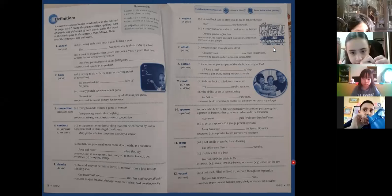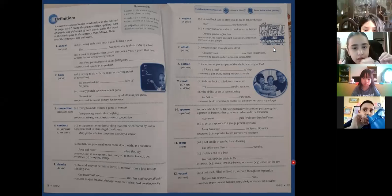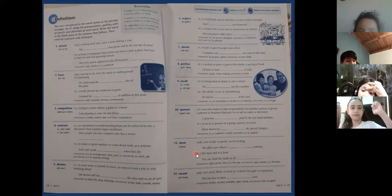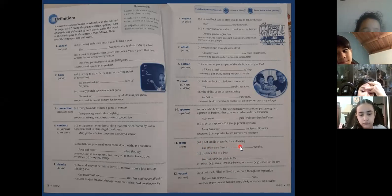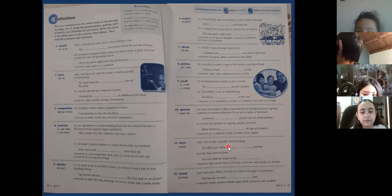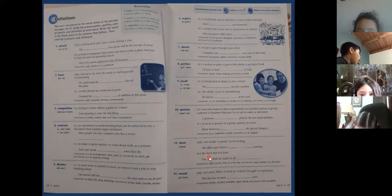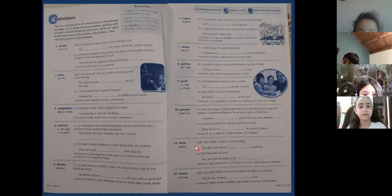Is it the same in Spanish, a part of a boat? I don't know, what is this? Okay, stare, remember that it has two meanings. One meaning, the word can be an adjective. It means not kindly or gentle, harsh looking. So it's an antonym of being gentle. It's the contrary. And also, if that word works like a noun, it means the back end of a boat.